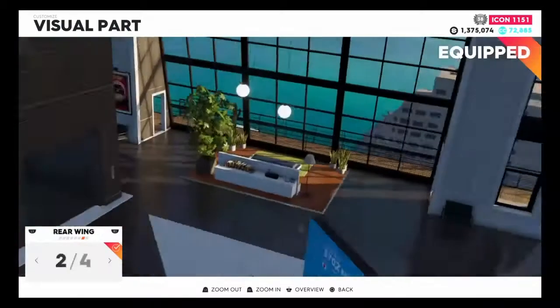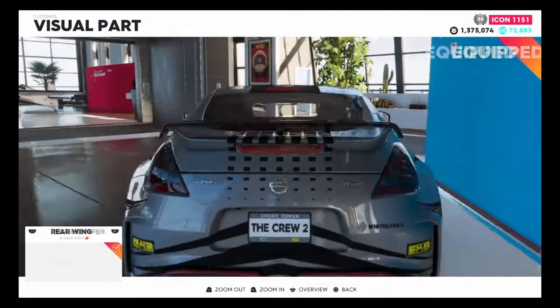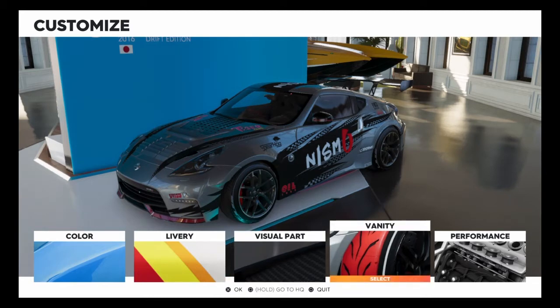2 skirts to choose from, 4 rear wings, unlike the full, it was 14, was it, of the Z34, and 14 rear bumpers as well. So the customization compared to the Z34 is definitely lacking, and maybe even compared to some of the other vehicles in the drift category. So for the customization, it's obviously going to have to go to the Z34 by a long run, because it just had so many customization parts that you could choose from.